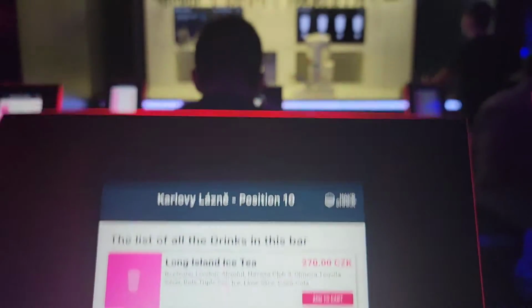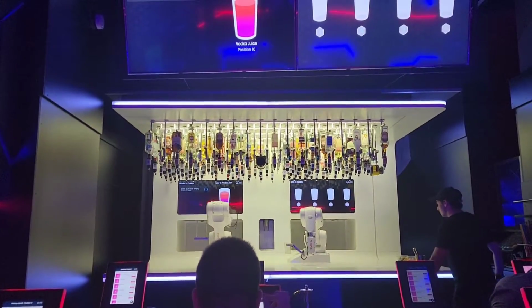Okay, folks, so I put in an order for my drink to go with vodka and juice. So we're going to see them mix this vodka and juice shortly.